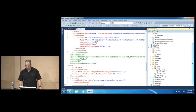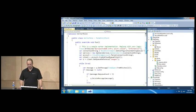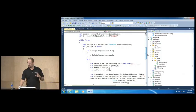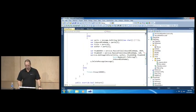So inside my code, I actually have a worker role. And in my worker role, I'm fully object-oriented. I'm using Unity and all sorts of things like that. I'm not, by the way. I'm not even using any clever object serialization.